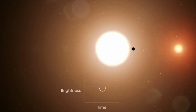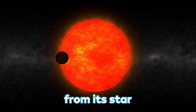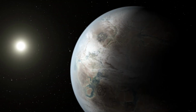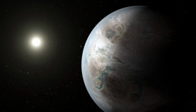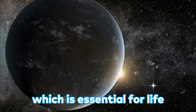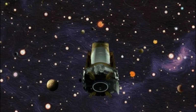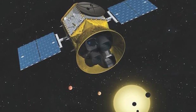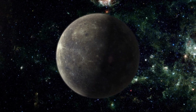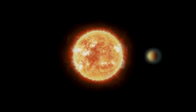The time interval between transits can also be used to calculate the distance of the planet from its star, which in turn gives an indication of the planet's temperature. A planet that is at the correct temperature, meaning not too hot and not too cold, could potentially contain liquid water, which is essential for life. The Kepler mission has discovered thousands of planets, and NASA's Transiting Exoplanet Survey Satellite mission is expected to find even more by observing the entire sky and identifying planets orbiting the nearest, brightest stars.